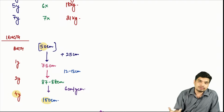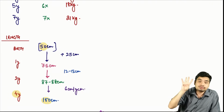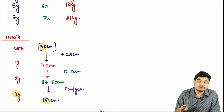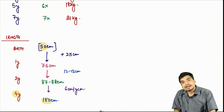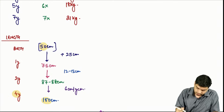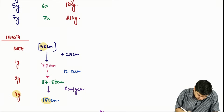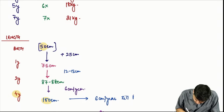You're doubling your birth weight in just 5 months, while you're doubling your birth height in 4 years. So 50 centimeter, 75 centimeter, 87 centimeter, and finally 100 centimeter at 4 years of age. After this, the child will keep on growing at 6 centimeter per year till puberty. Till the child reaches puberty.